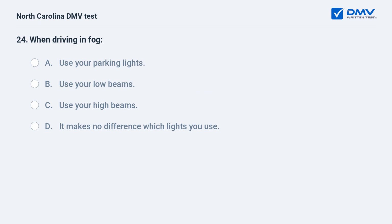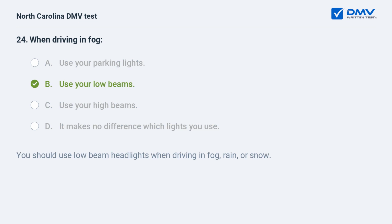When driving in fog: A. Use your parking lights. B. Use your low beams. C. Use your high beams. D. It makes no difference which lights you use. The answer is B. Use your low beams. You should use low beam headlights when driving in fog, rain, or snow.